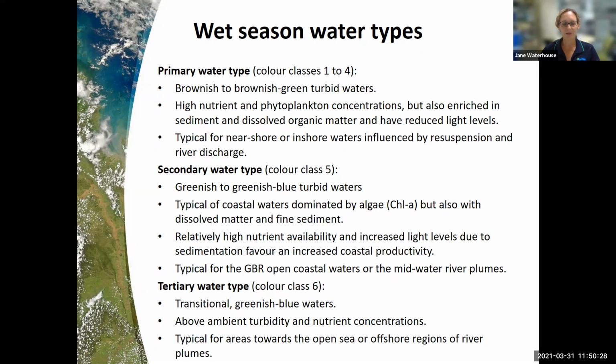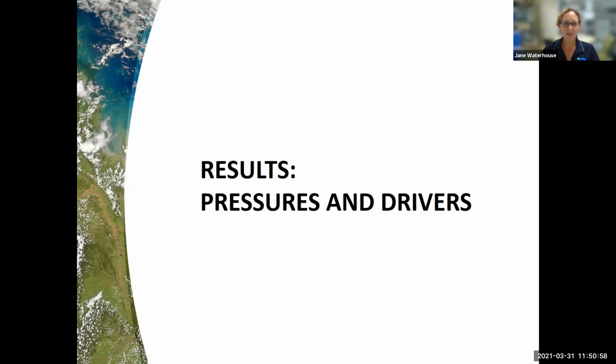The tertiary water type, our third water type, is our transitional area, sort of out of the plume and back into open marine waters. Typically you still see concentrations of suspended sediment and chlorophyll above guideline values in some instances. So it's not completely back to ambient, and we see that much further offshore, usually in the mid-shelf and offshore areas. So it gives you an idea of how we can try to characterise water quality across very large areas at fine time scales. So there are our methods.